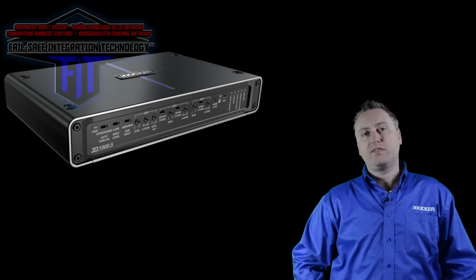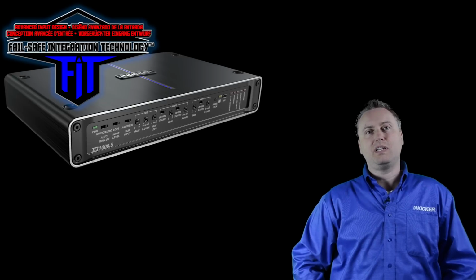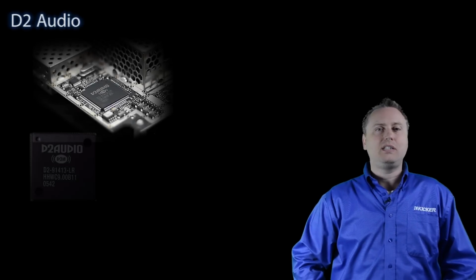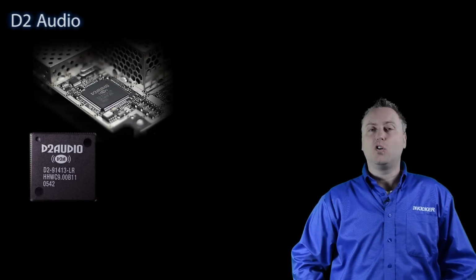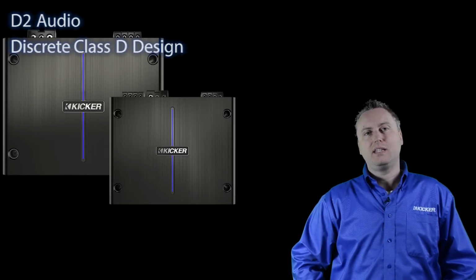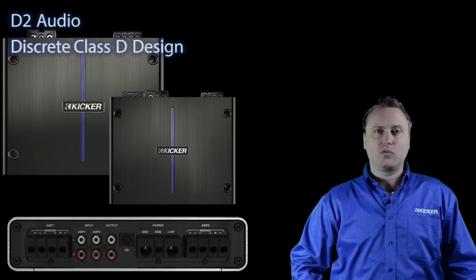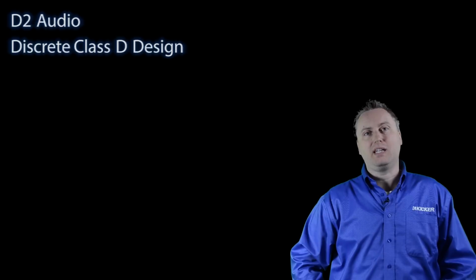We start off with our Fail-Safe Integration Technology input. This allows us to be compatible with virtually any stock or aftermarket audio source. From there we go into the D2 Audio chipset. D2 Audio is known for their high-end home audio processing. The full-range amplifiers have a Class D MOSFET design. This gives us a very high sound quality, very low distortion, very efficient package.